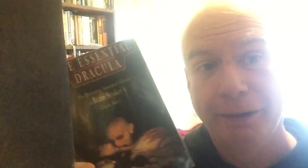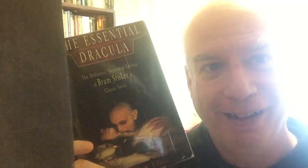If I could only ironclad adopt that policy, then I wouldn't be showing you The Essential Dracula and saying that I really want The Essential Jekyll and Hyde and don't have it, when I once did. But I have many editions of Dracula in this room. If you are a fan of Dracula and you somehow haven't read The Essential Dracula, make it your next Dracula reread, because you're going to love it.